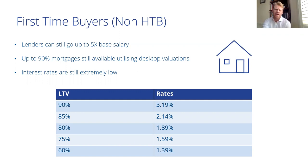So as you can see there, with a 10% deposit, you'd be looking at 3.19%. Just to contrast that against Help to Buy, if you were to put down 5% and take out a Help to Buy mortgage, what's important to remember is you're only borrowing 55% of the value of the property. So what ends up happening is that you're then sitting at the lower end of these scales and you're looking at interest rates of 1.4, 1.5%. But anyway, back to this, with a 15% deposit, as you can see, 2.14. And then where it really starts to drop is once you've got 20 or 25%. But if that's something you want to explore, then obviously we can look at that as well.